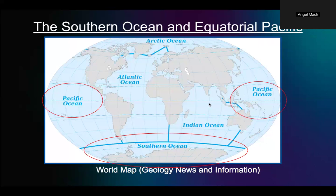This world map from Geology News and Information highlights the five oceans, with the Southern Ocean and Equatorial Pacific circled in red. These regions are vital to the planet's climate system. The Southern Ocean acts as a massive heat sink and carbon dioxide sink, buffering against climate change, while the Equatorial Pacific drives global weather patterns like El Niño, influencing droughts and floods worldwide. However, both regions are undergoing significant changes.